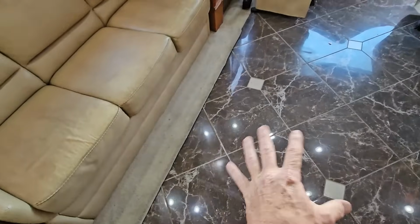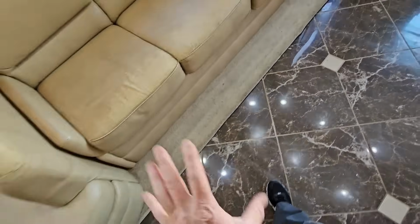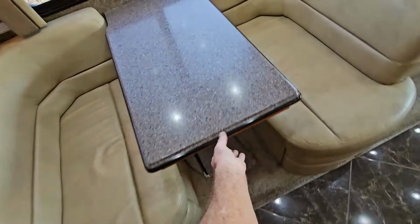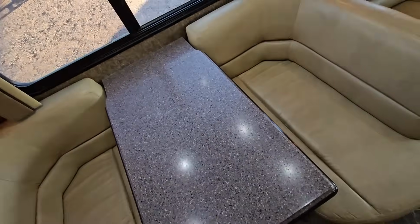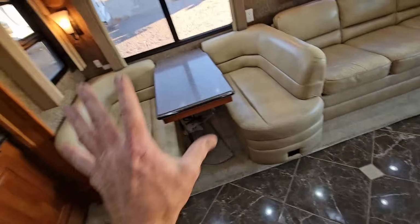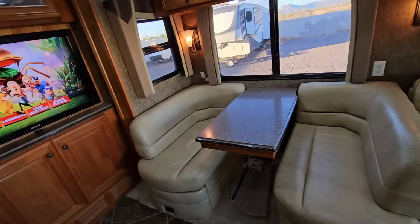Now, I know I did say it was tiled throughout the coach, but they do have carpet for the level out floor, so there's no tripping hazard here. It's a nice feature to have. The dinette booth does not turn into a bed. Now, the table does extend out. There's a table leaf in the closet and some folding chairs under the bed, but there are storage drawers underneath right here. But I mean, it wouldn't be a bad idea if you want to just take the booths out and put in freestanding chairs. You could do that too.